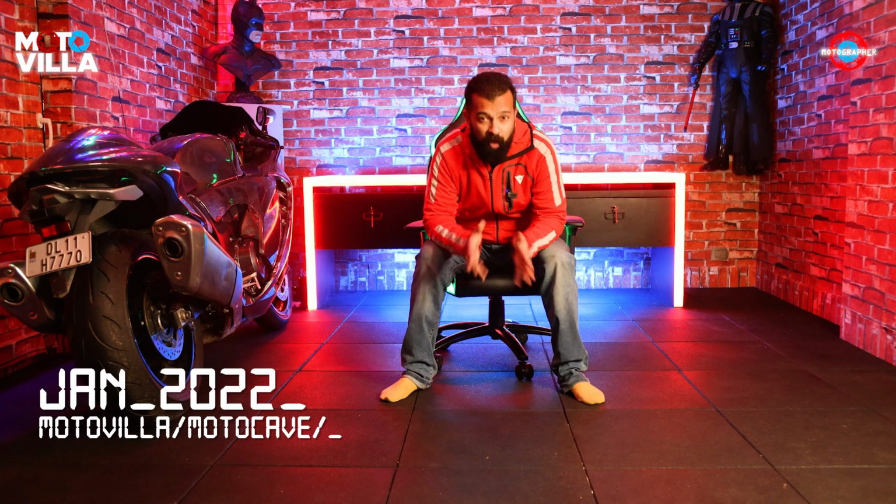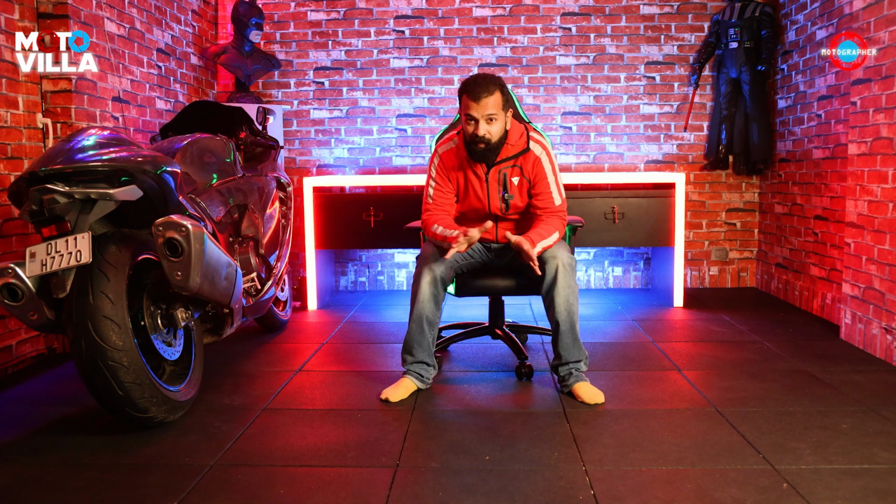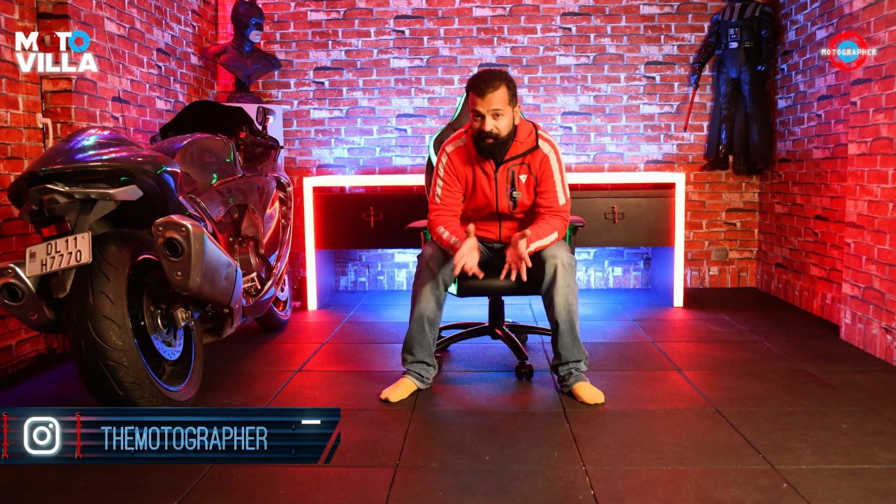Alright guys, so today I'm going to add a lot of things to this place. This place is actually known as the Moto Cave. This is one of the rooms in what we call the Moto Villa. If you are new here, if you don't know what the Moto Villa is, do check out the playlist below, so you'll see the exact progression of how this place came about. And probably you're watching this when we have already developed this place up to a certain point, because right now the whole place is pretty much empty.